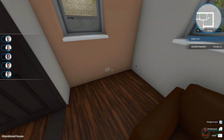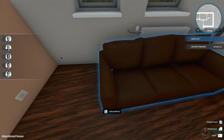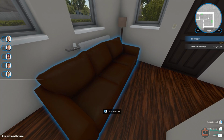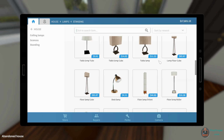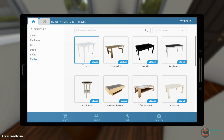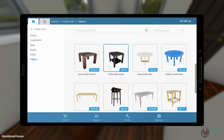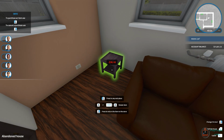So, and we get a little end table or something over here happening. I think our space is too small for a coffee table, so we're not going to try to shoehorn that in there. Let's go to furniture and tables, and we just need a small one. Hopefully that'll work for us. Yeah, that'll work right there.